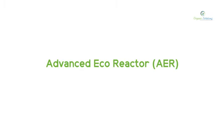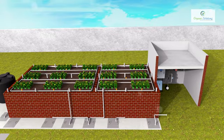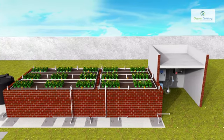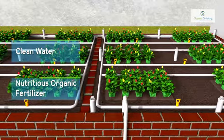Introducing Advanced Eco Reactor AER, an innovative and sustainable solution to clean wastewater. AER STP is developed by Organic Solutions to counter the problems faced by conventional sewage treatment plants. AER STP turns wastewater into two valuable products, clean water and nutritious organic fertilizer.